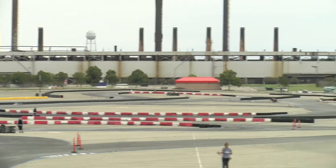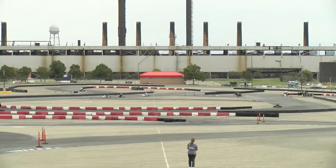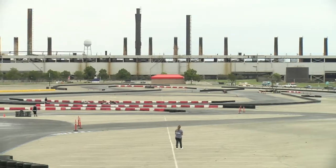Riley Dugan having a great day at the racetrack, dominating in the heat race, looking to do more of the same here. That 96 kart out front.